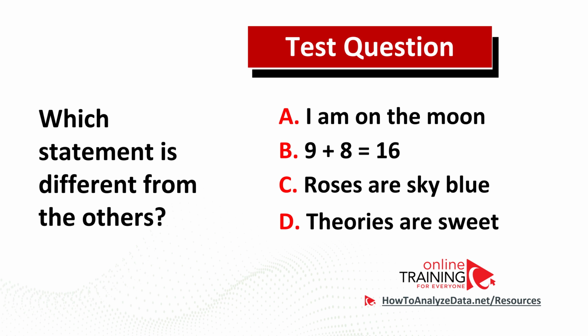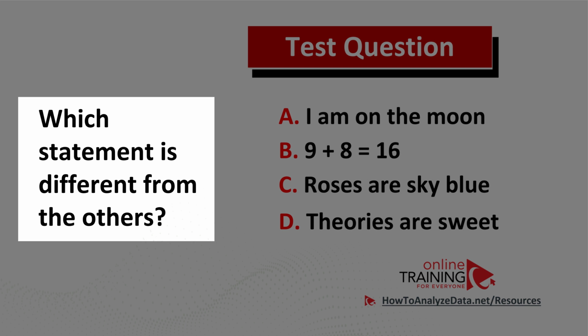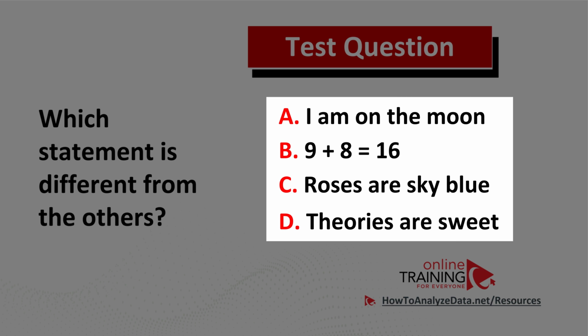Let's look at the interesting and tricky question from the real test. Somehow I have a feeling that you might be able to come up with the answer. Which statement is different from the others? And you are presented with 4 different statements.